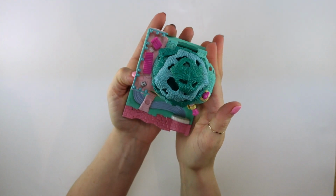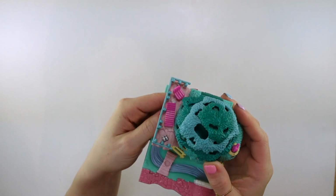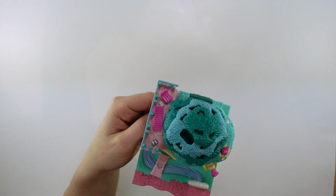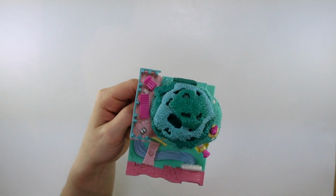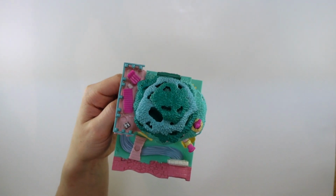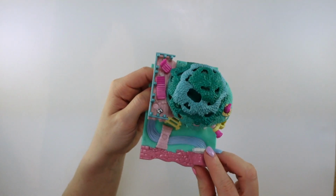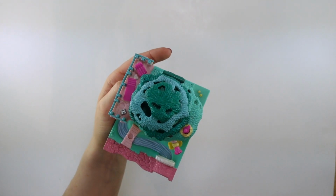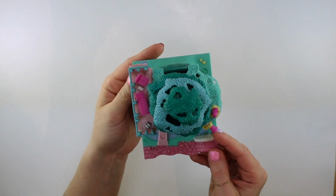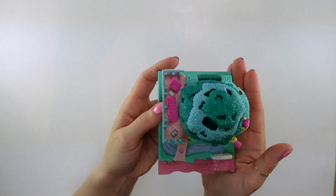So this set is something I did not have as a kid, but I just love it because as a kid, I think everyone wanted a secret treehouse. So many movies where kids would have a little headquarters in a treehouse, either a treehouse or some kind of playhouse in the backyard. We all wanted one, and this is just all of that embodied into a play set.